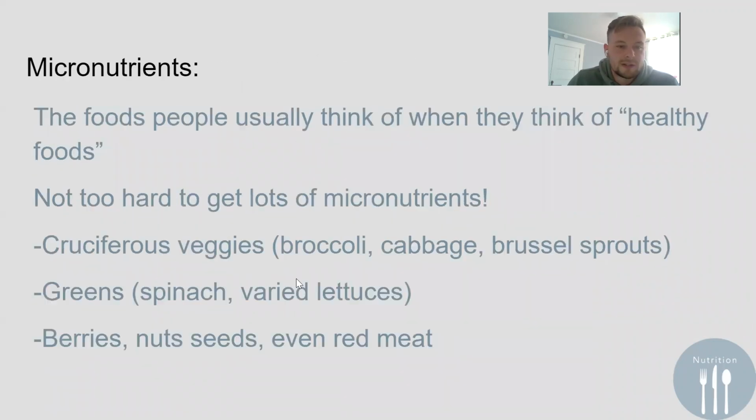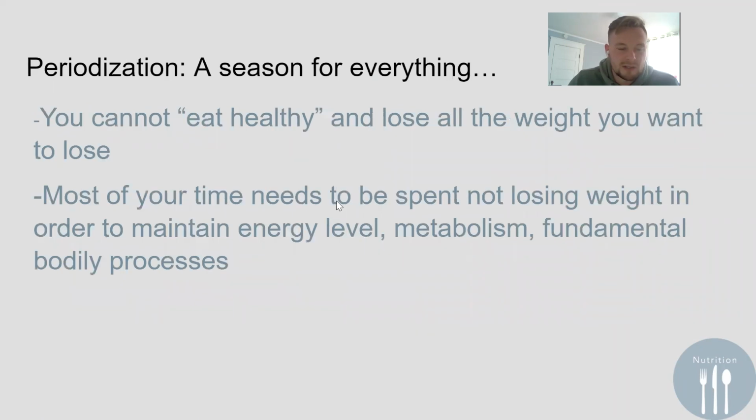Okay, I'm gonna skip micronutrients for now. I did a training on those the other week. I'm not gonna talk about that. I am gonna briefly mention periodization. I'm gonna spend a couple minutes on that.